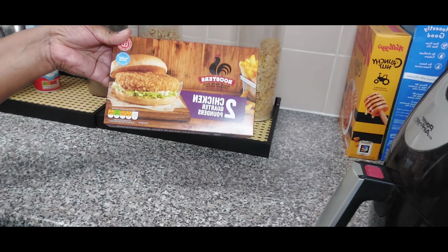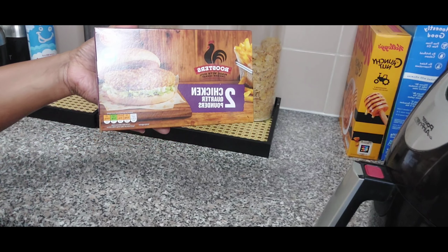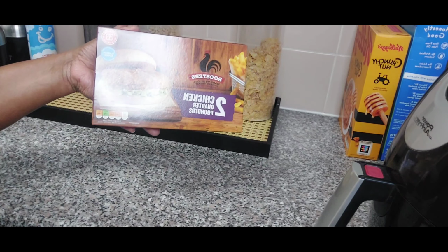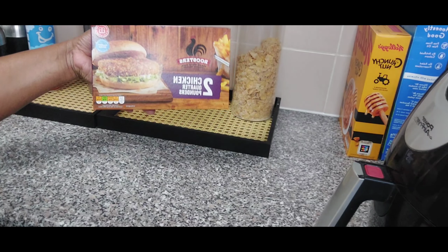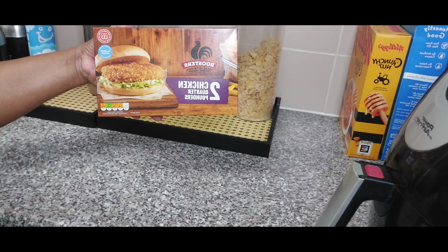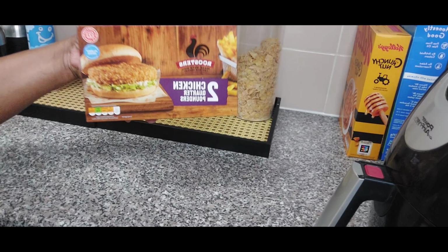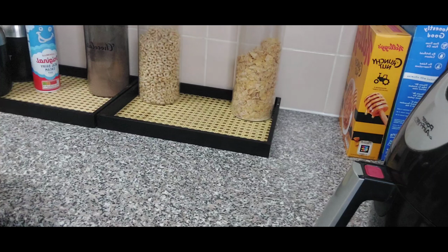I got these chicken quarter pounders. I need to make some chicken burgers for the kids. I got 3 packs of these, but I'm just showing you one. And they're really, really nice. I normally get these for the boys as well, and they seem to like it. So I said, let me just pick some more up for them. So hopefully you can see.